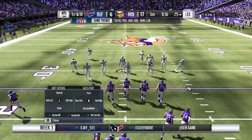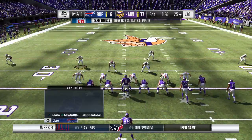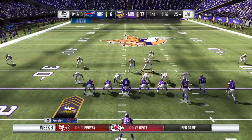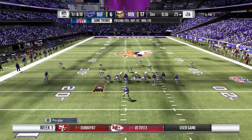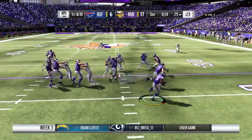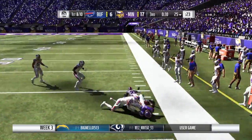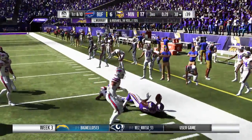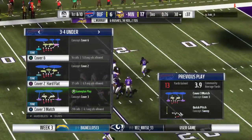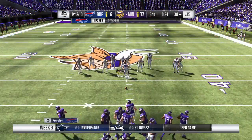Cousins and the Vikings with a 1st and 10. They'll try and get the running game going here with Murray. And he's taken down, but able to slip across the 35. Give him 13 yards on the opening play of the drive and also give him a first down.